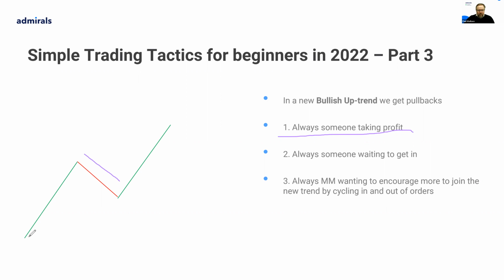So if people have bought into the new trend down here at the start, what do they need to do to be able to take profit? Well, they need to sell. And if there are enough people taking a profit, then invariably we start to get a pullback.